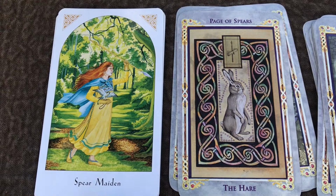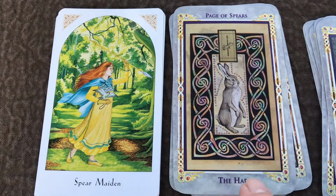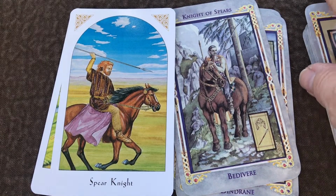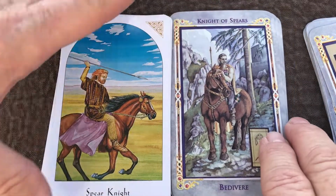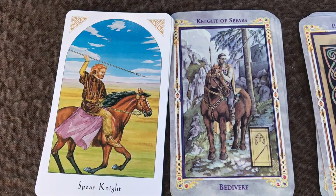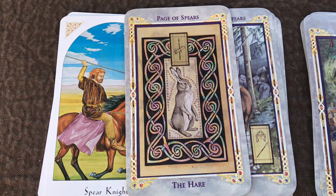Here we have the Page or the Spear Maiden. She's got her bird of prey there on her arm. This Page of Spears in the Legends deck is the Hare. I would more associate a rabbit with pentacles, or in this deck stones, but to each their own. I'm sure there's a reason, and I haven't looked in the book to see why we have a hare. Oh, let's just look it up. I've got the book right here. Page of Spears. Okay, we're going to look that up because I'm curious.